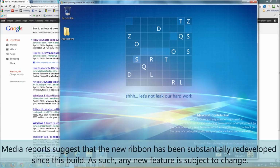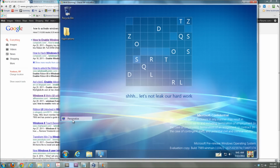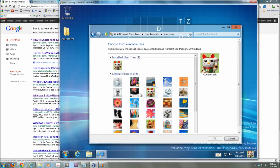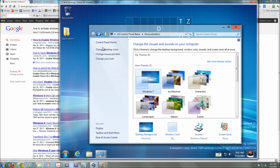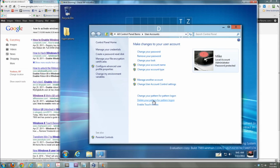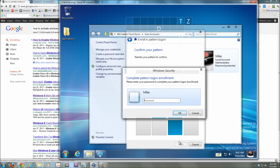Let's move this forward even more. We've changed our look. If we right click, go to personalize, we can change our look. We can pick whatever we want. It'll showcase on the bottom of the screen. And we click on that and we can change our settings as well. Now our settings include changing your pattern for logon. I've set a pattern here for my logon. This can be a touch pattern or it can be a click pattern. I also have a password.